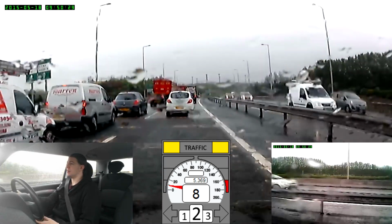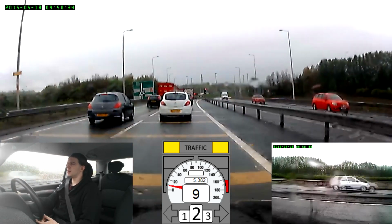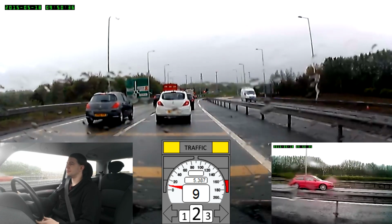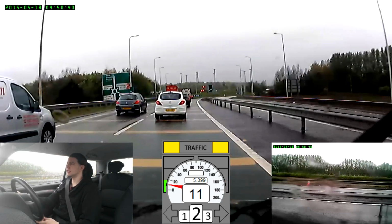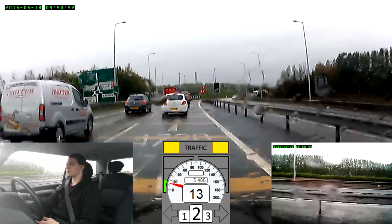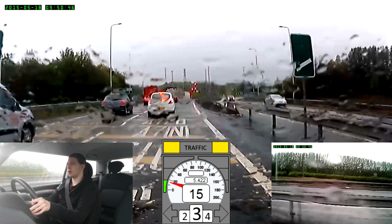You do still get some people that won't bother doing it. I can see one there. But there have been a lot of people doing it today, which is nice. Good to see. It's not very often you go on the road and think, oh wow, everyone's got good driving practices today.